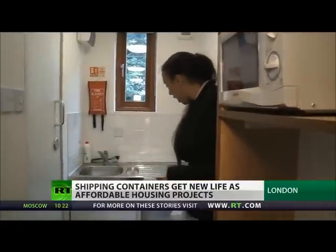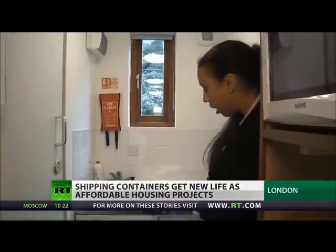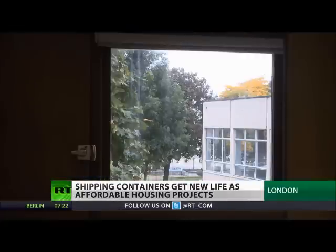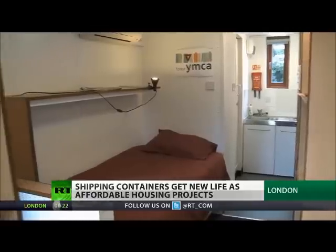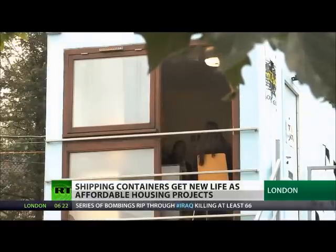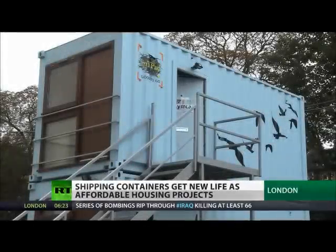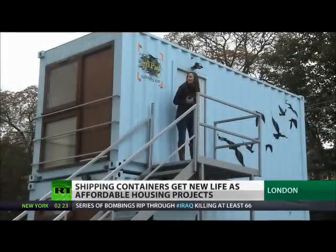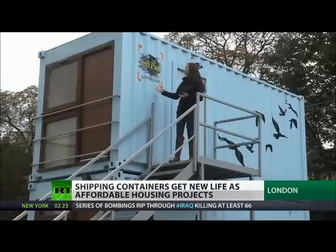Inside, the MyPad's been designed to provide those who need it most with affordable, independent living. And at just £75 a week, the MyPad's certainly cheap by London standards. I think it's difficult for anybody right now to get comfortable accommodation at a good price without paying extortionate amounts of rent. As an idea, the MyPad is brilliantly innovative. It's been designed as a quick fix.